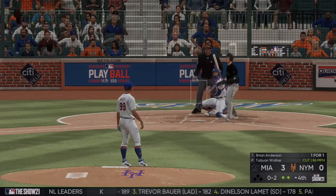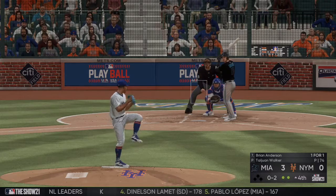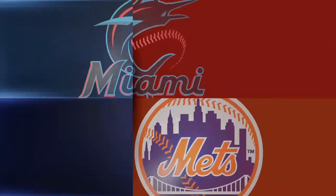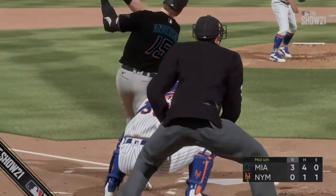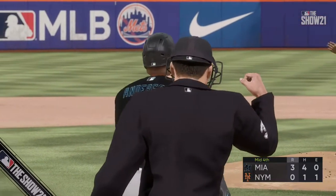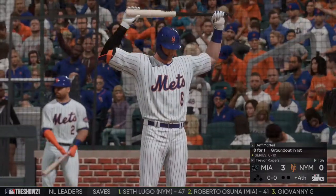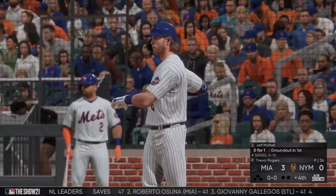Here's a late swing and a miss, strike 2. And a fastball swung on and missed, and the side is retired. Miami down in order, but they're on top by a count of 3-0. So here's Jeff McNeil. He's 0 for 1 after grounding out in his only trip to the plate so far. Number 6.